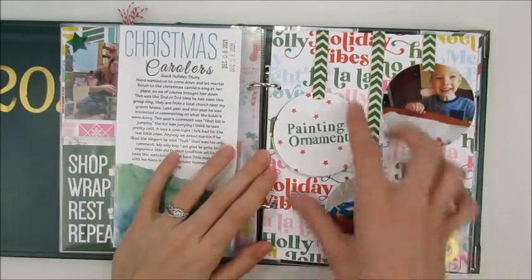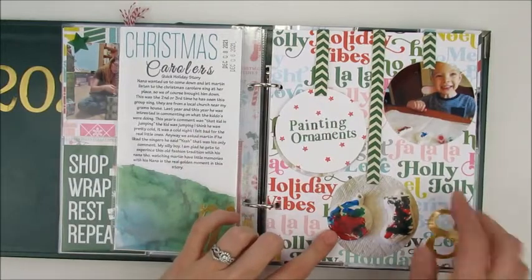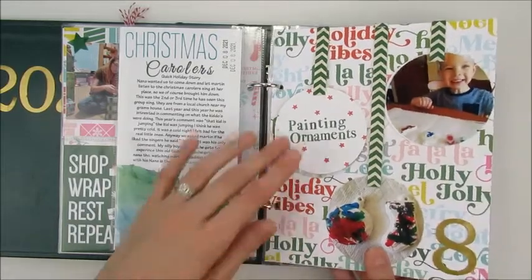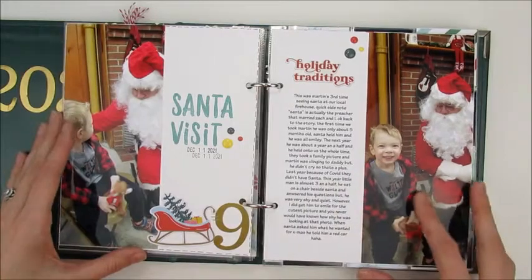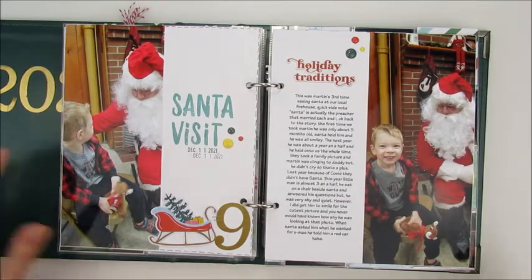Number 8 was him painting some ornaments for our tree. He had just got these little craft kits, little clay ornaments, so he really liked painting them. He also did it completely left-handed, so I don't know. I've been thinking off and on, since he's been able to hold a crayon really, that he might be a lefty, so we'll see.